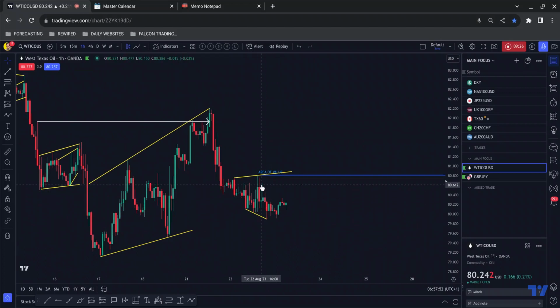And the fact that it's very corrective in nature tells me that some people are trying to sell this, whilst other people are placing orders above market price. Okay, given that the mid price is the average of the ask and the bid. So what does that mean?